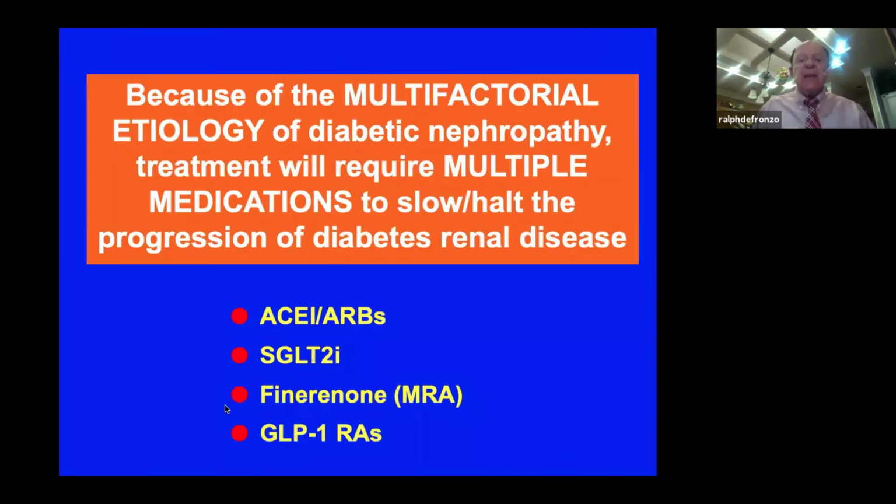Now, if we have 8 different pathophysiologic disturbances that contribute to diabetic nephropathy, it's obvious that we're going to need multiple medications to slow or halt the progression of the renal disease. So we've had the ACEs and ARBs, but despite the fact that they are good drugs, there's still a very high incidence of progressive renal disease. We now have the SGLT2 inhibitors, and all the studies were carried out in people who were taking ACEs and ARBs. So we know that we're going to get an additive effect here.